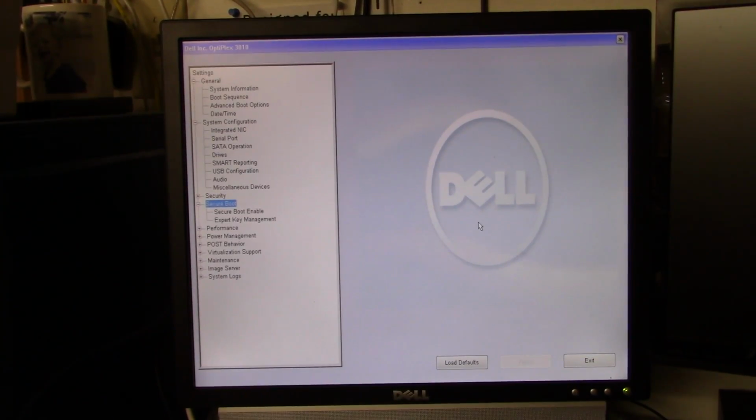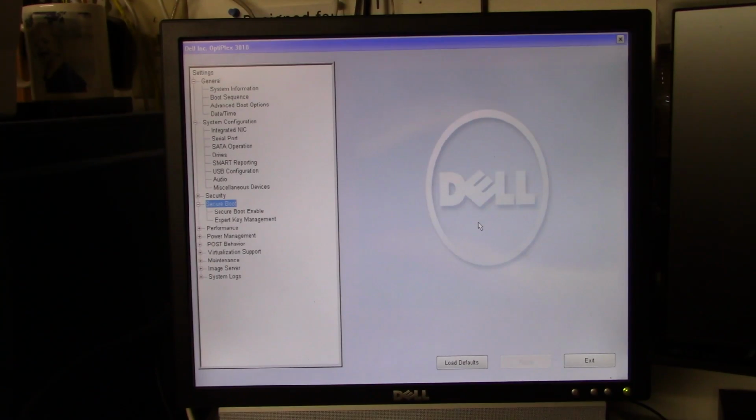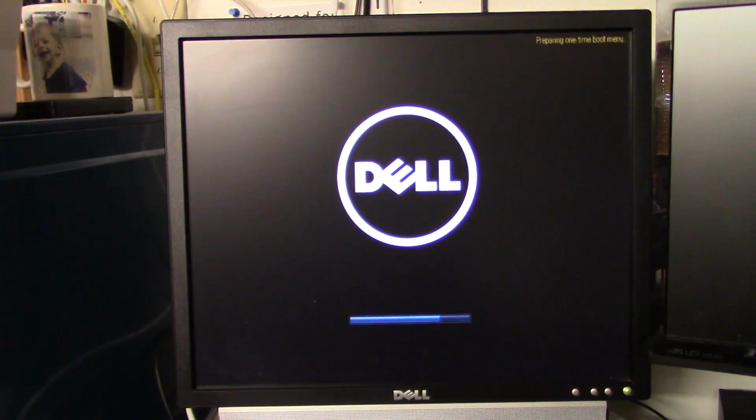Now let me grab my Easy2Boot drive, which has several versions of Windows on it, and a couple of Linuxes as well. And we will be booting from that, so I guess it saved the settings. You mash that F12 key. There we go. You can never be too careful when it comes to your function keys.